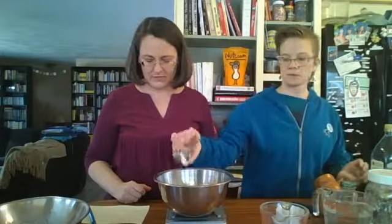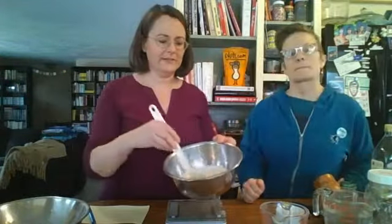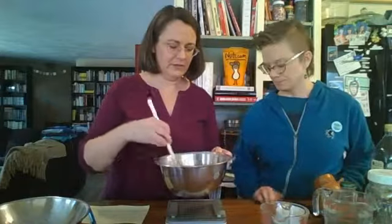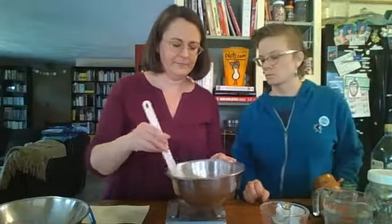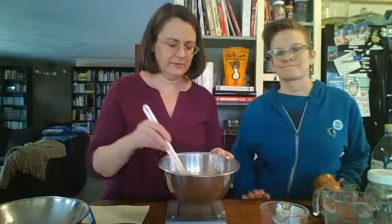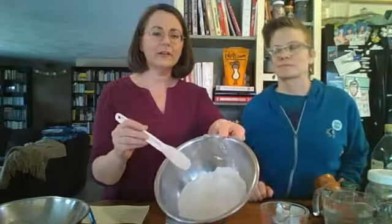Okay, and then a tablespoon of sugar, which we've already pre-measured there. All right, so those are our dry ingredients, and then we're just going to mix them together so that they get all one color, no little chunks of psyllium separate from the rest. When it looks like all one color, you're done.